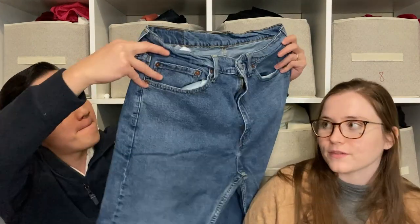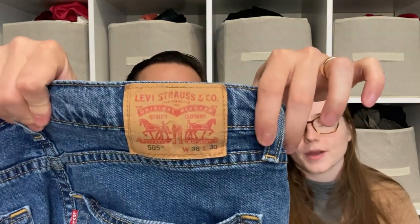Here we have some Levi's 505s, which is a good Levi's, you know, kind of style to pick up. So we'll probably sell these for about $20, but we thought they were in really nice condition, and if they don't sell pretty quickly, we'll take them to Buffalo Exchange. They seem to like Levi's, especially, you know, in really nice condition and in good sizes.